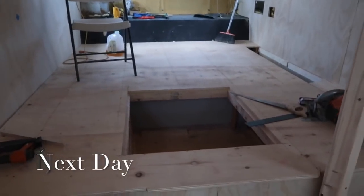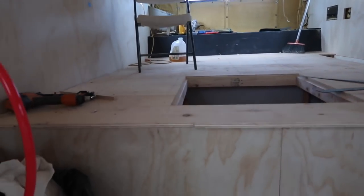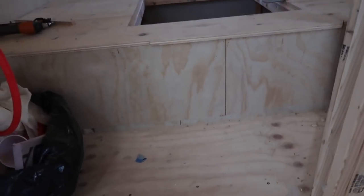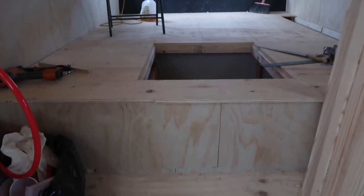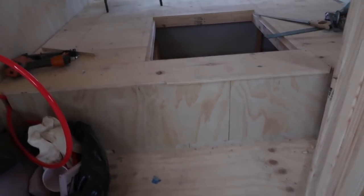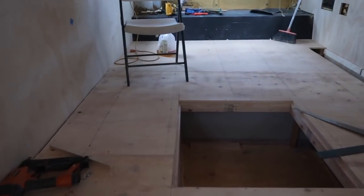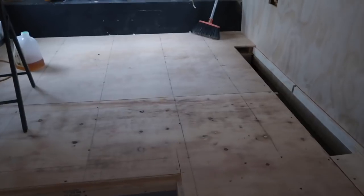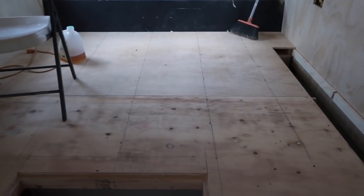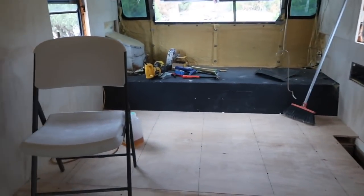Well, we got quite a bit done on Chris's bus today. This is his back floor that goes over his wheel wells and over his water tanks. So he has 200 gallons of fresh water tanks right back here. And we're ready to build the bed frame.